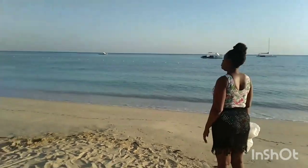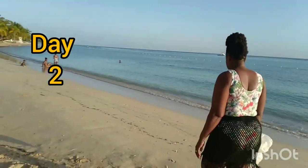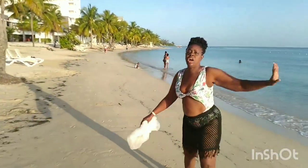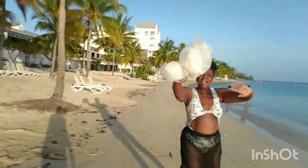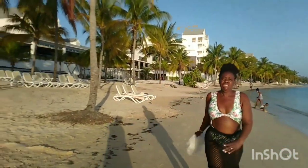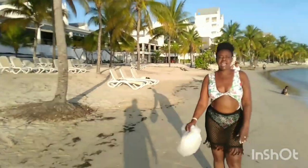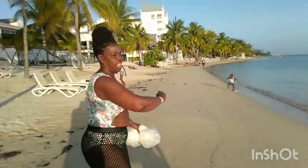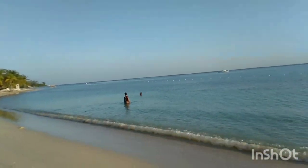Good morning, everybody. Today's another beautiful day to go on the beach. Hi guys, how are you? It's another beautiful day in Jamaica. Today I have my bag, another day to look for sea moss. So I'm gonna see if I get any more sea moss and what we can do. But it is beautiful, it is lovely, it is wonderful.